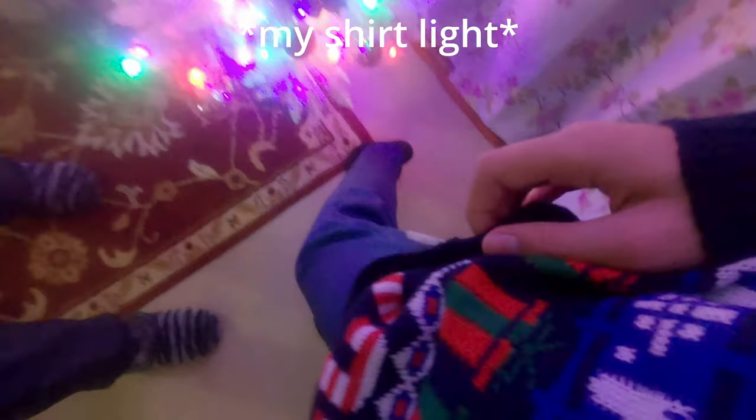Oh yeah, I gotta have my light on. Alright, so also guys, how I turn it on is that there's a switch down here, and you can just flip that switch to turn it off. So yeah. Alright, I'm gonna get to bed now.